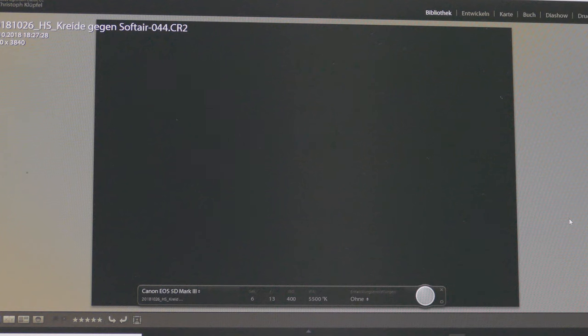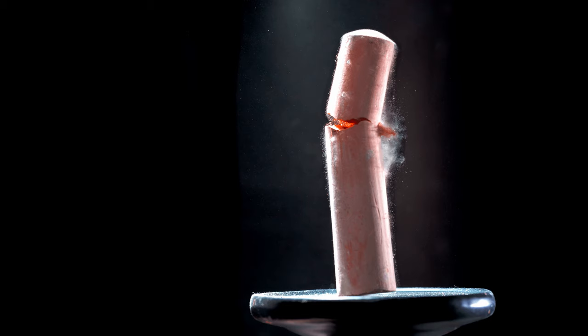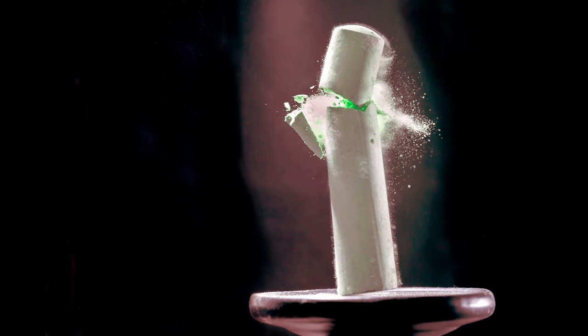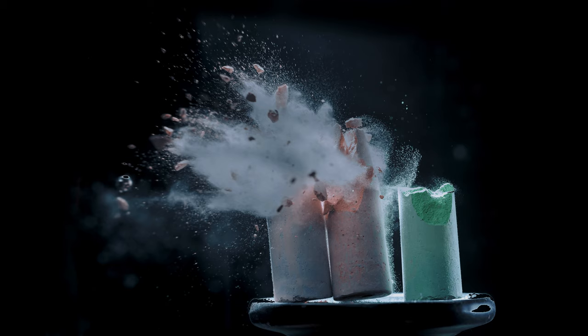Seems like I hit the chalk. Well, at least I didn't hear any screaming, so let's see what I hit. Impressive what happens when a steel bullet approaches a chalk.